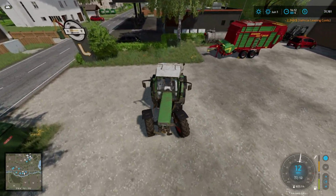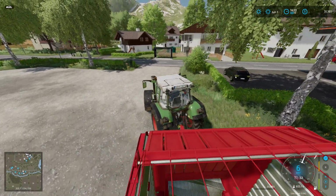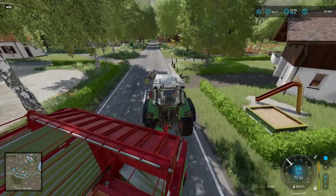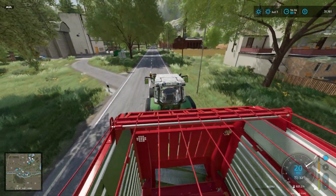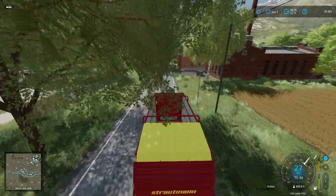Actually, it requires 95. Smash. That's why we buy the insurance for it too. But we have 115 horses, and this requires 95. It looks like it might be having a little bit of trouble, but this is going to speed up our process quite a bit. And then we'll get it returned when we're done.